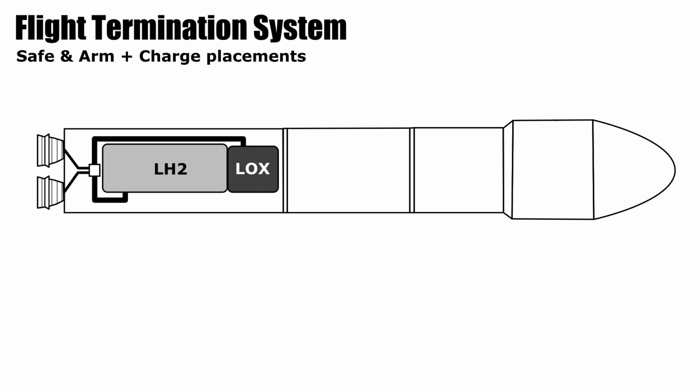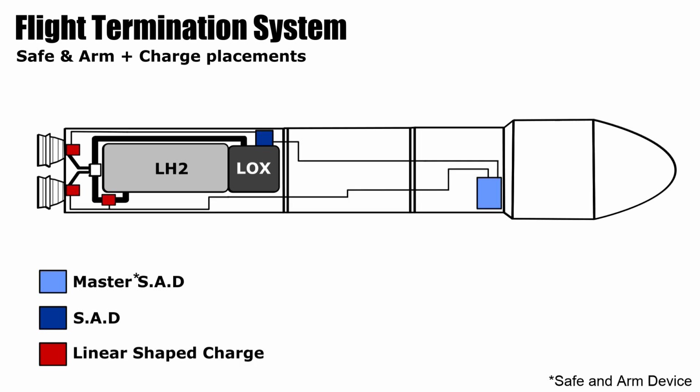One such strategic location is the engine. By destroying the engine, we will stop the kinetic energy of the rocket from increasing. Sometimes just the fuel lines to the engines are destroyed. The frame of the rocket is also punctured by explosive charges at various points on the frame. This will cause the frame to suddenly not be aerodynamic anymore and will cause a sudden deceleration, which will put a great deal of stress on the frame of the rocket, causing it to fail and break apart.